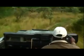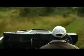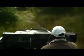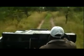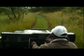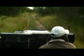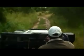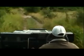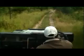On to Hyena Road, heading north towards Belfsuk cut line. But when lions are in the territory, they often call, roar, just to advertise a presence in the territory, and obviously to keep the other male lions out of the territory.